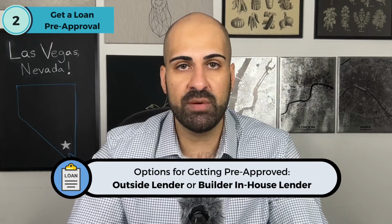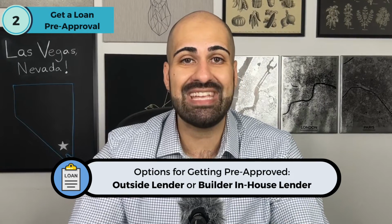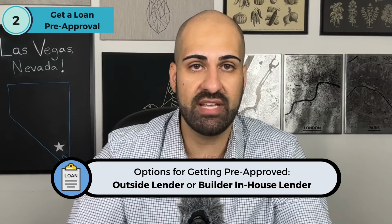Options for getting a loan pre-approval include using an outside lender, or you can use a specific home builder's in-house lender. Many of the builders' in-house lenders can offer special financing incentives which result in lower interest rates if you use them. The lenders will want to review things like your credit history, your income, your job, all to make sure that you can afford a mortgage payment.